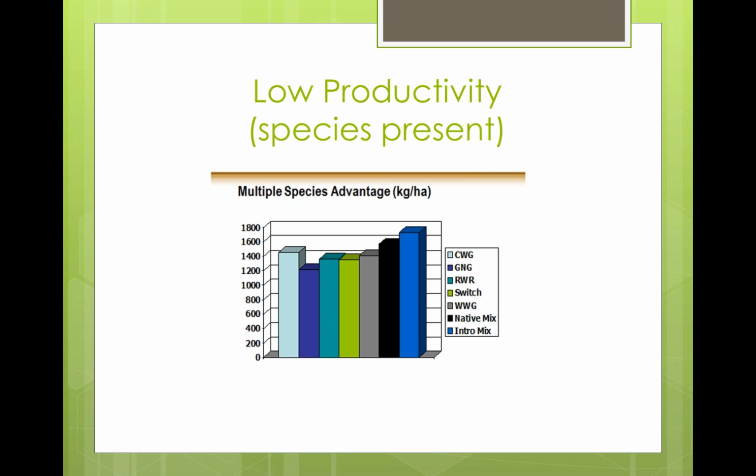The key thing to note here is the mixtures. By having a mixture, we're actually seeing some fairly significant increase in productivity, which is why we recommend that you should be looking at mixtures as opposed to monocultures. Now, this recommendation does change to some extent if you're looking at hay or grazing. For haying, you may want to stick to a single species because you're haying at a specific time and looking for a specific quality, whereas with mixtures, you'll have a bit of a mixed bag. But for grazing, mixtures provide some benefits.